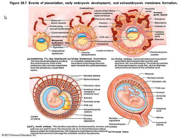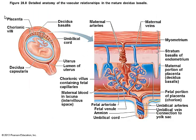So we not only provide nutrients to the developing fetus, but we also take care of what? Well, ourselves too, hopefully. But we also take care of getting rid of what for the developing fetus? Waste products.